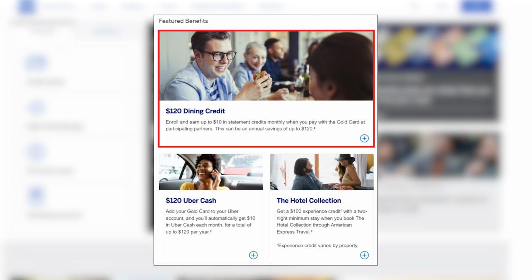The participating partners are Grubhub, Cheesecake Factory, Shake Shack, and a few others. To me, if you can leverage this credit a few times out of the year, between that and the Uber credit, you're going to get more than enough value out of this card for the highest earning potential and best food card on the market.